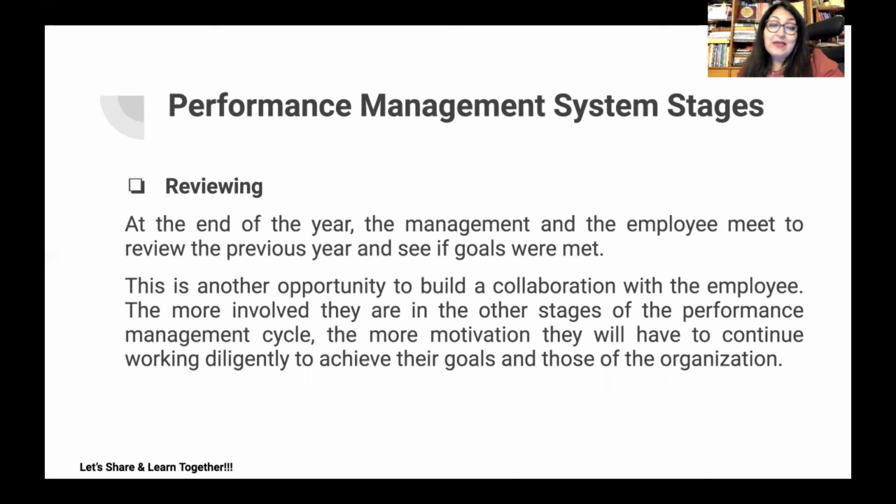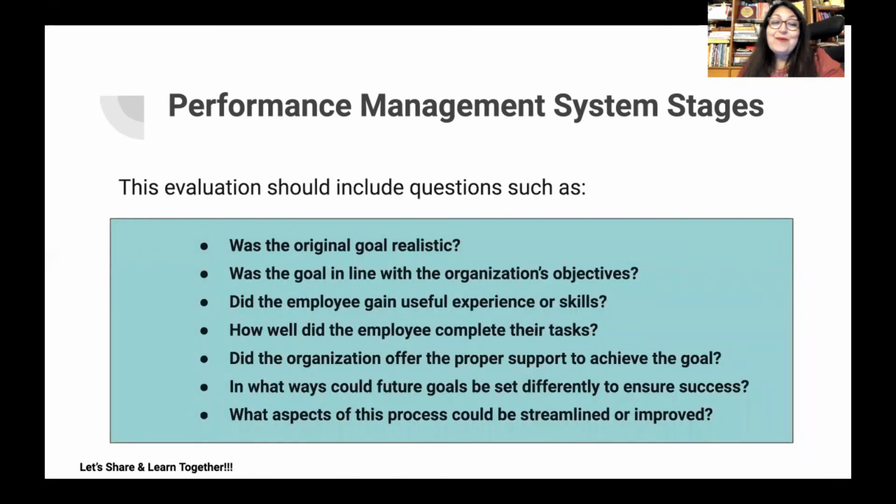So we've done planning, we've done monitoring, and we've done reviewing, right? And now we want to look at the end of the review, at when we were setting the goals: were they realistic? Was the goal in line with the organization's objectives? I'm sure these are good, powerful questions to reflect upon. If you think, well, yes, this is important, then do go ahead and see whether the process you are following in your organization is meeting the standard.